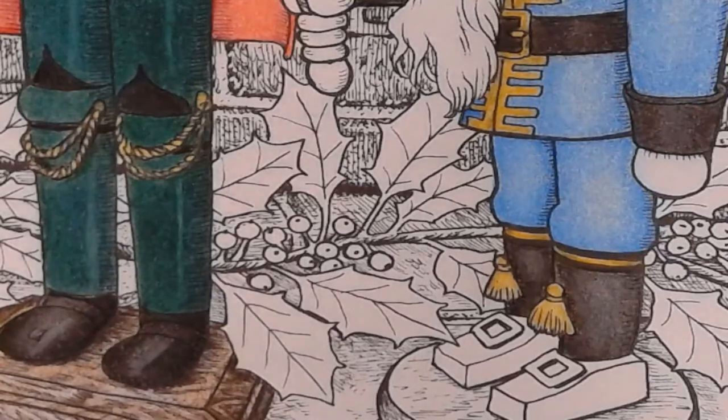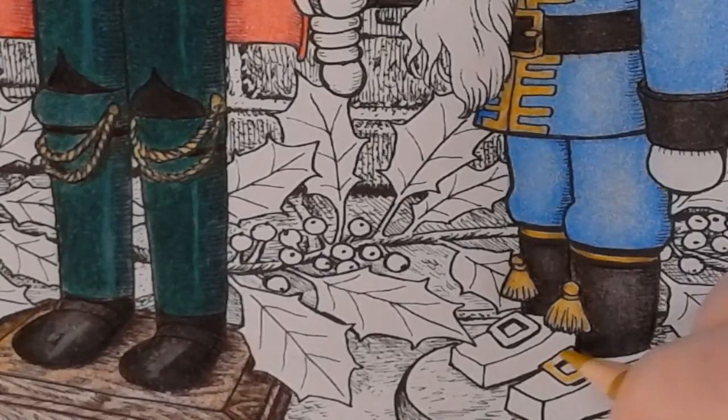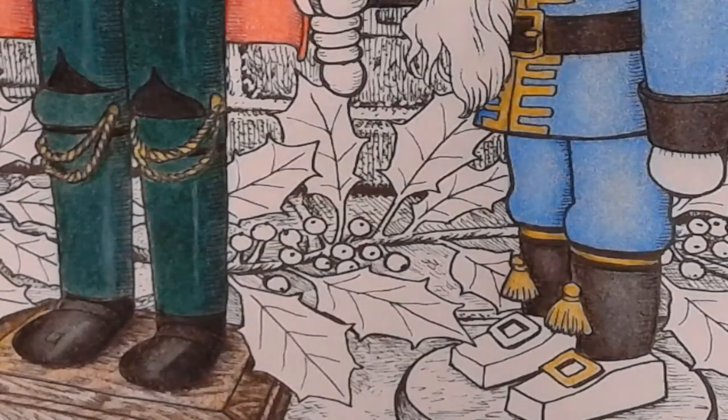All right, going to do his shoes. I'm going to put the gold buckles on it. And then we're going to move up to his head here.